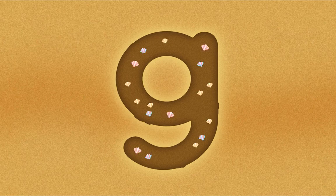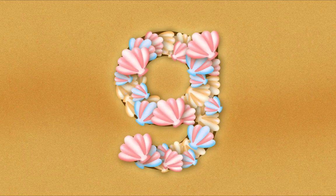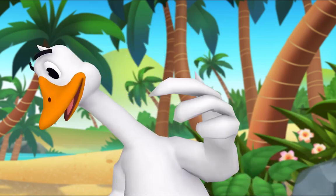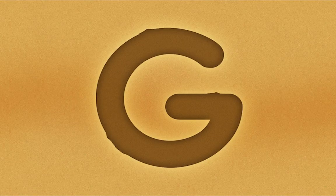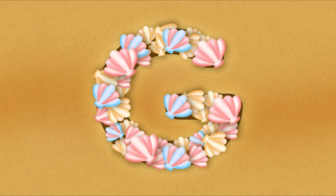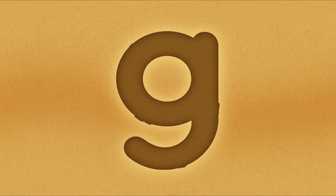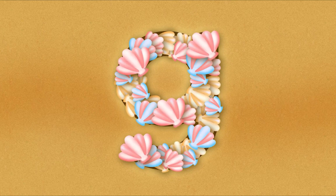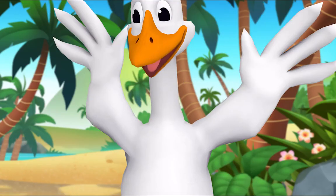G! You did it! Let's look at the letters we made. What's this letter? G! Exactly! Uppercase G. And what's this letter? G. That's right. Lowercase G. Nice job.